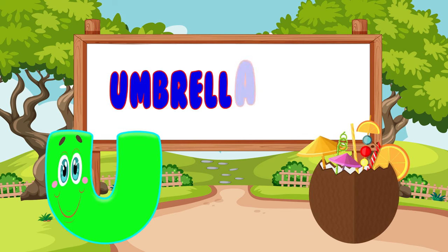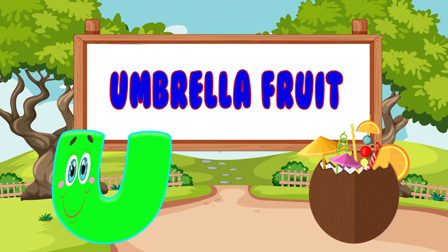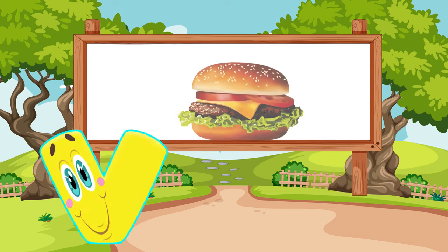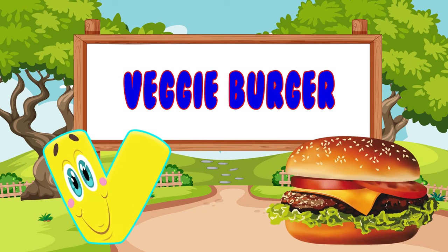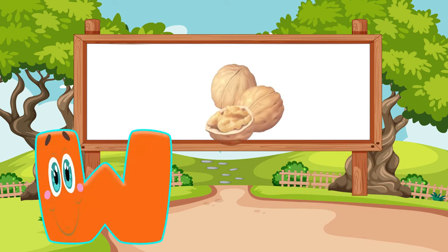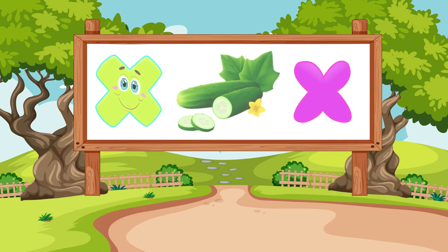U is for umbrella fruit. A, A. We is for veggie burger. V, V. W. W is for walnut. V, V. X.